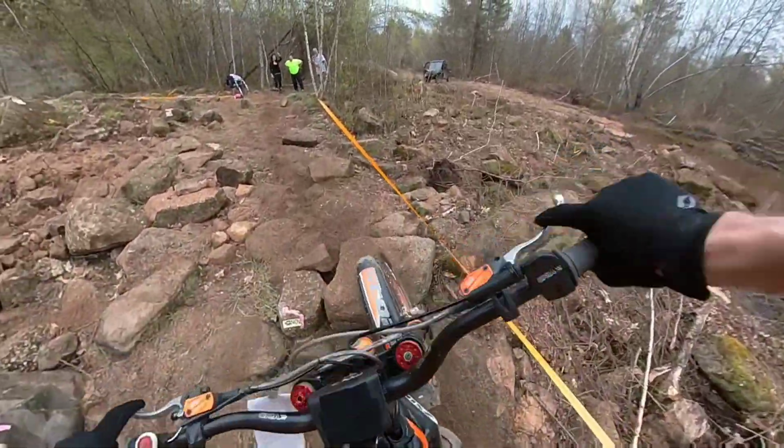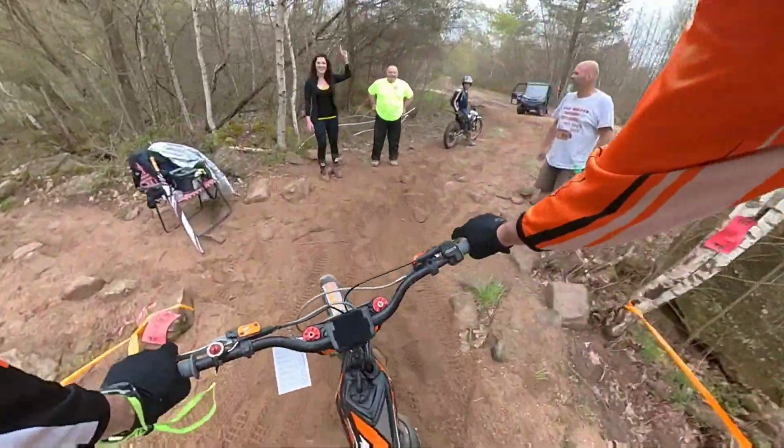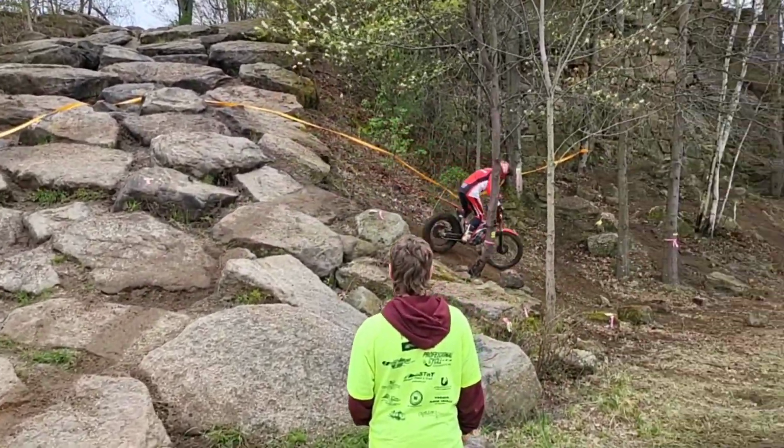And up and over this little rock. And I must have dabbed right there yet again. The last place you need to put a foot. All right, Kerry Wagner here, section 8.